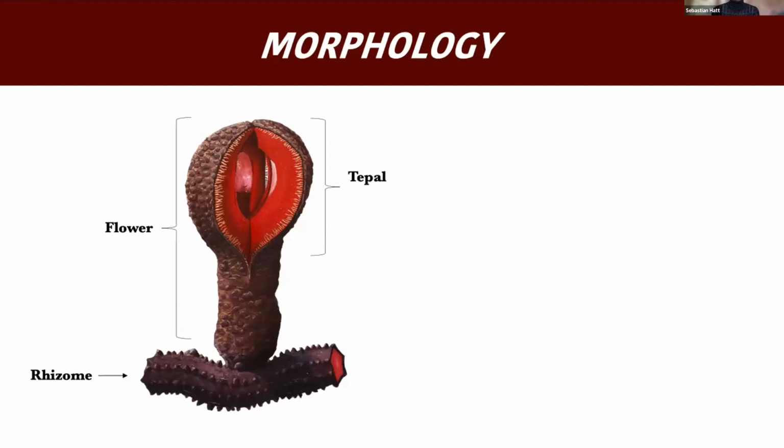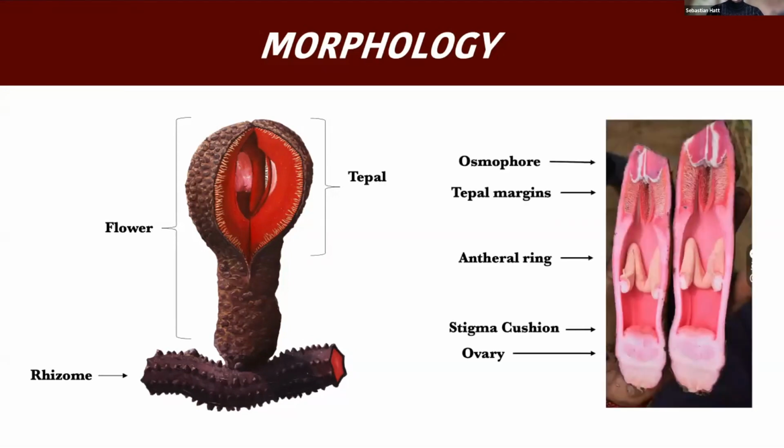They have a bizarre morphology that's essentially reduced to a vegetative underground rhizome, which is covered in meristematic tubercles. These tubercles will occasionally develop into large fleshy flowers that burst up through the soil. In this cross-section, you can see some of the important taxonomic characters, which include the positioning of the scent-producing osmophore and also the surface of the tepal margins.